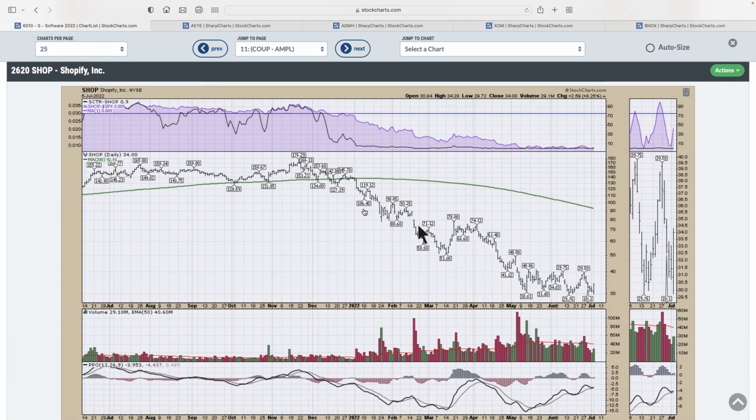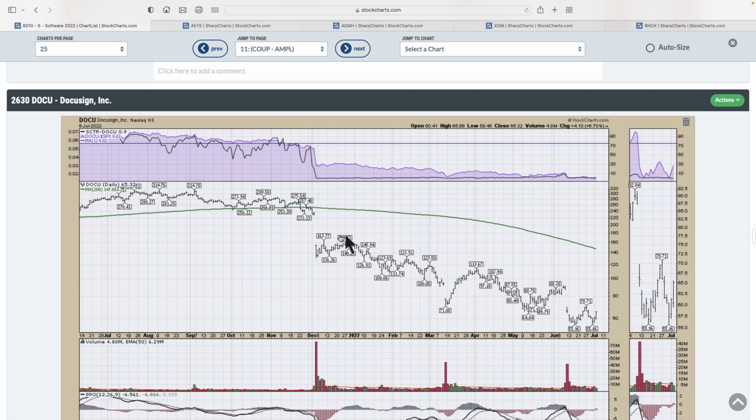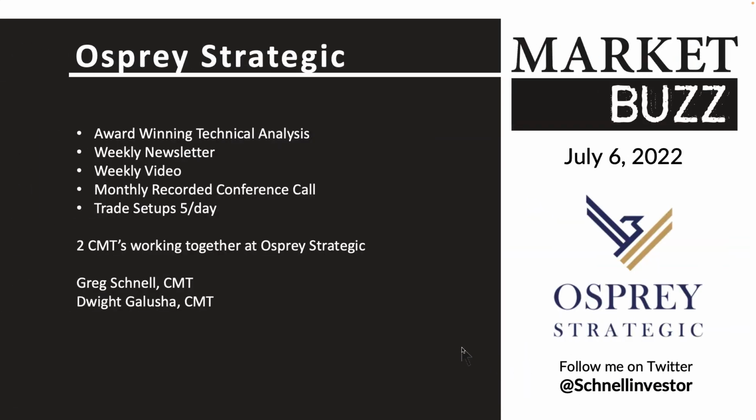Okay, so here's Shopify, 176 all the way down to 30. Again, same idea, trying to base here. Well, if this can turn and burn higher, perhaps that's a name worth looking for. And I think we've all heard of them. DocuSign. This one, I think, was in Kathy Williams' ARC fund. But 314 down to 60, again, an 80% drop. And it got bid up 6% today, so not bad. Perhaps it can start to move higher. Anyway, hopefully with all of that, I've given you some ideas on some ways to kind of look through those stocks and try to find something that's working.